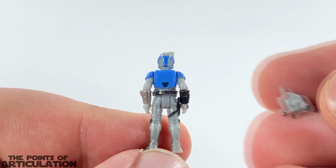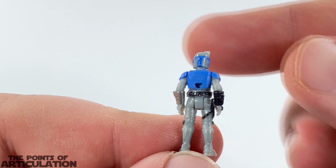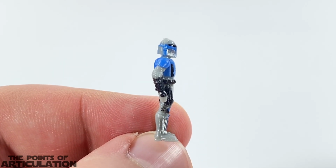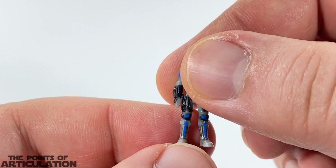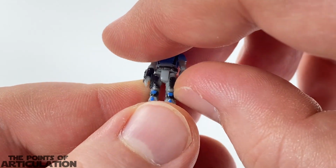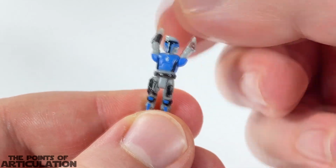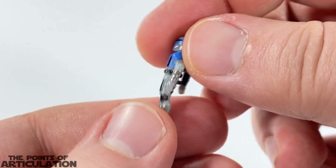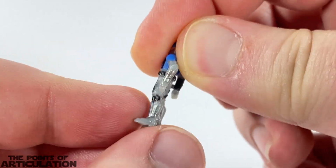For the size of the Mandalorian, he's 2.6 centimeters or 1 inch. And for the weight, we're looking at 0.63 grams or 0.02 ounces. All in all, it's a very good minifigure with the same articulation we've come to know and love. However, that paint on the visor is killing me. It also bends at the waist.